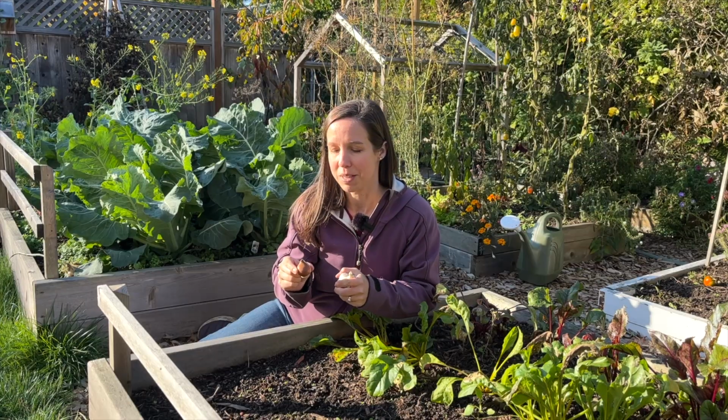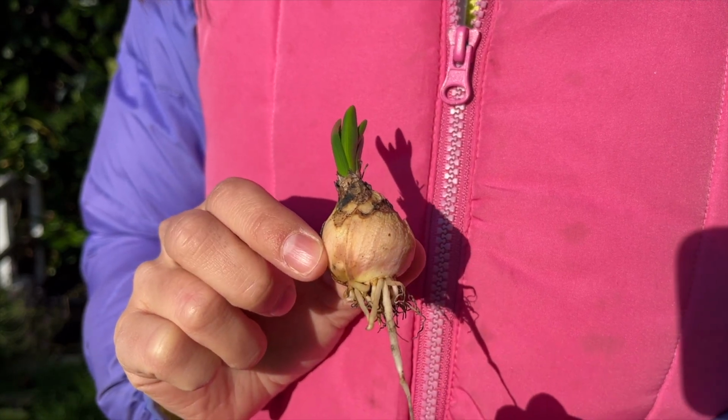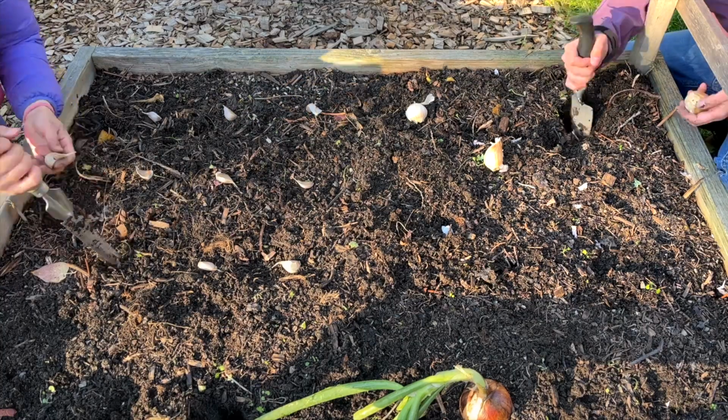You'll probably have to separate the garlic into individual cloves, but otherwise they're all basically the same. You'll notice that bulbs have a pointed end, that's where the leaves will grow, and a flat sort of side, that's where the roots will grow. So check your package for planting depth and spacing, and pop your bulbs in, root side down, pointed side up.